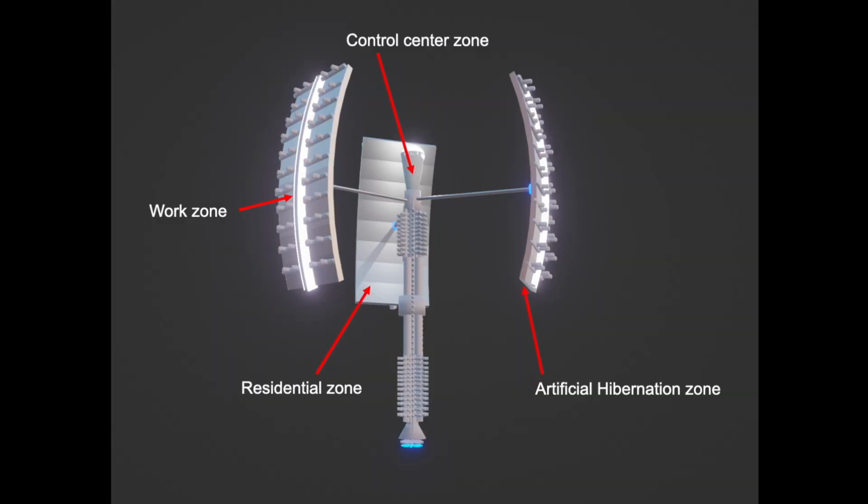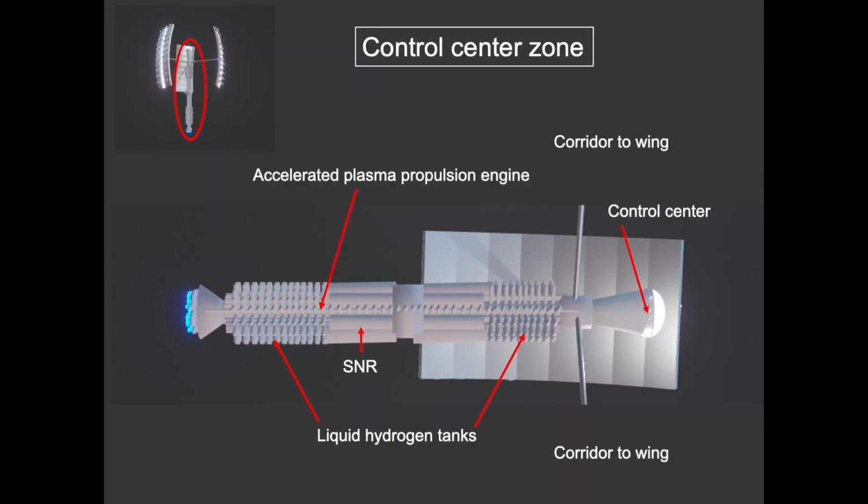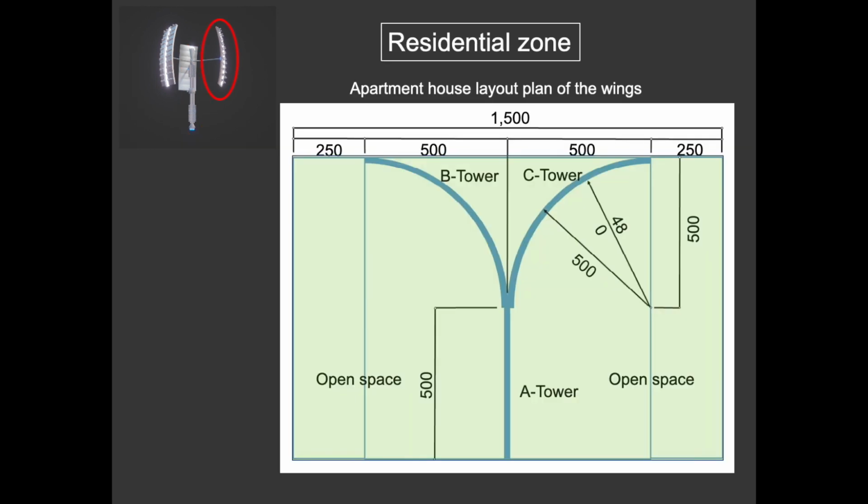This is the zoning plan for Space Noah Plus. Space Noah Plus is divided into 4 zones. The center of Space Noah Plus is the Control Center Zone. The Residential Zone, Work Zone, and Artificial Hibernation Zones are located on the 3 wings. The Control Center has rooms such as Control Center, AI Computer Room, Electric Machine, Artificial Gravity Machine, and the Accelerated Plasma Propulsion Engines. This is the blueprint of the Residential Zone.